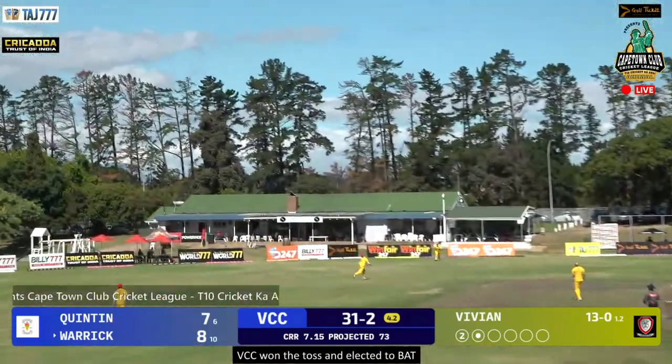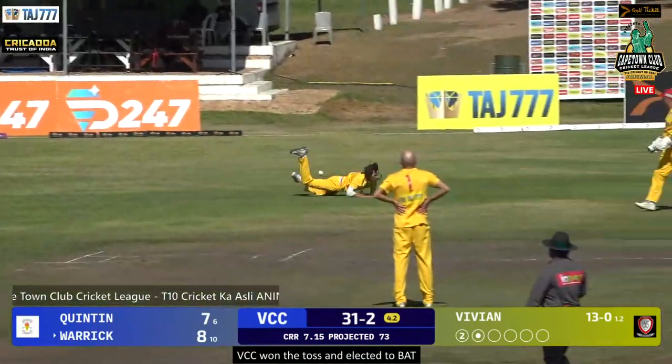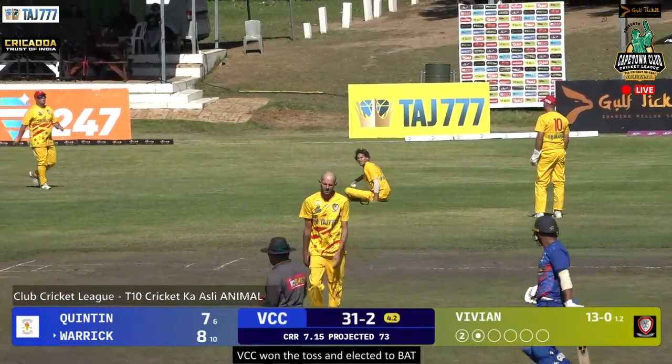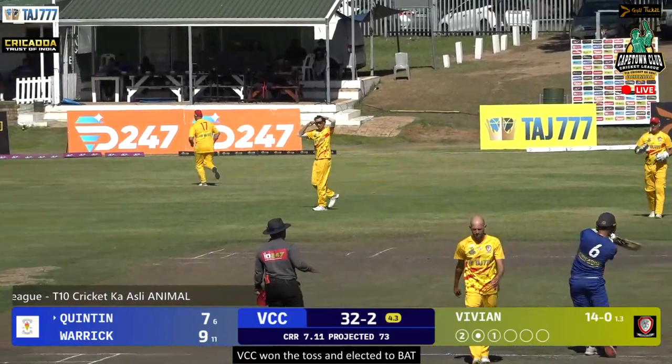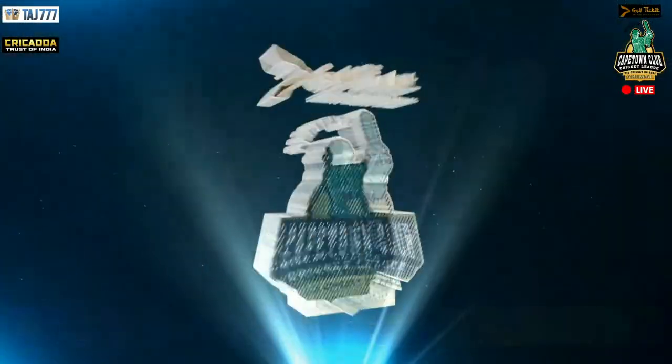That's up in the air. Who wants it? Seister's underneath it. Oh, he went for the absolute specky. Vivian Engelbrecht not really happy there. But good effort from Seister.